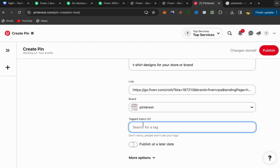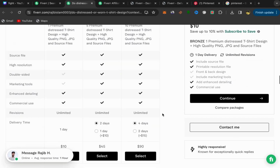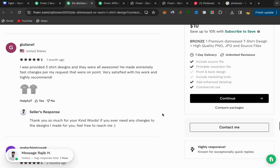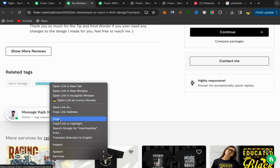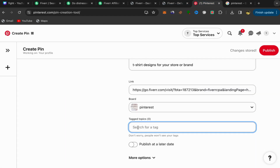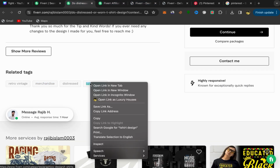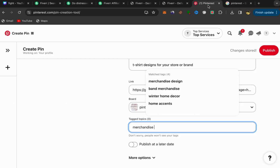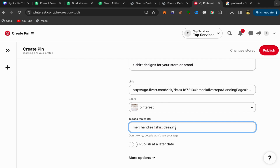Scroll down, you need to put tags, keywords. Go back to this seller profile page, scroll down, keep scrolling down, and you should see related tags. Copy those keywords like this. You should use those keywords, they are very important. Go back, copy this one, paste, and just put all your keywords here. After you finish, click on publish.